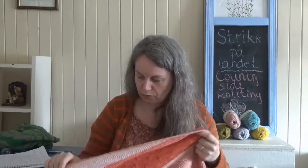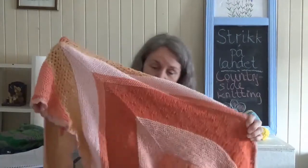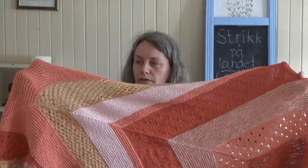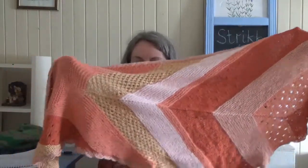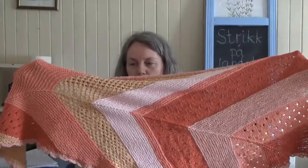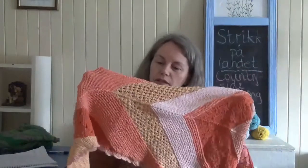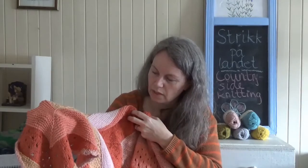Gro Tveitstøl also has a shawl called Aurora, and this is a perfect pattern for scrap yarns. I think it's probably only Norwegian, but anyway, I'll show it to you. This is linen, cotton, viscose. Yeah, it is not difficult. You can just put in more colors than these, and the panels have different kind of pattern structures. Very easy, very funny to make.